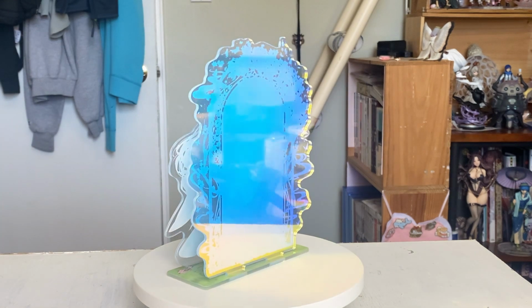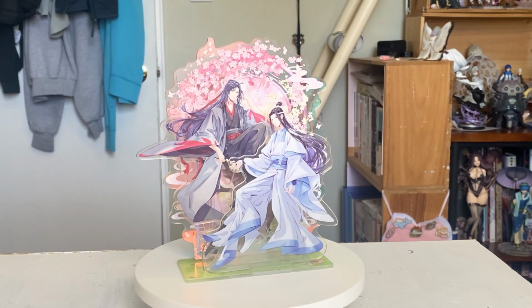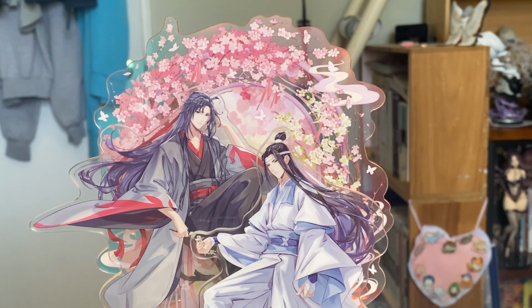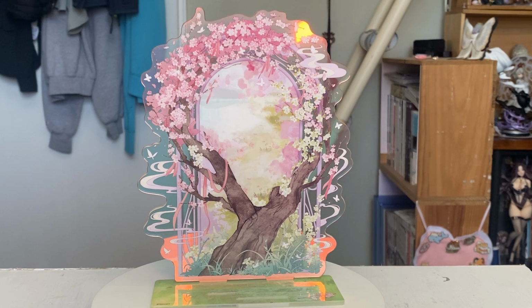And then we have this one right here where Wei Wuxian and Lan Wangji are under cherry blossoms. Again, I'm a sucker for Sakura, so I had to pick this up. I'm probably gonna butcher the name of this acrylic standee, but it's called the Yo Yan Chun Zhu version. I don't know what this is, but I wanted to pick it up because I'm loving the Sakura theme and they both look so good in this acrylic standee.